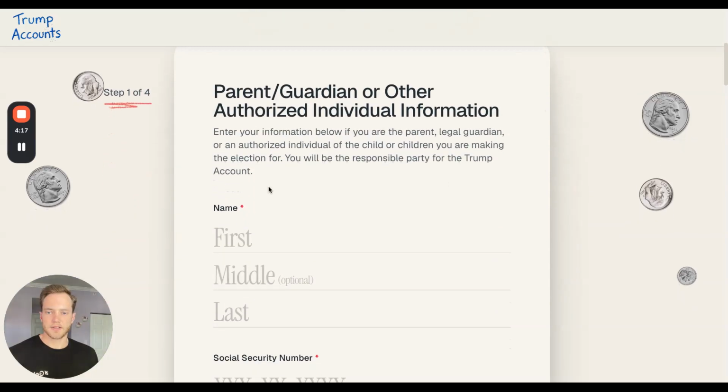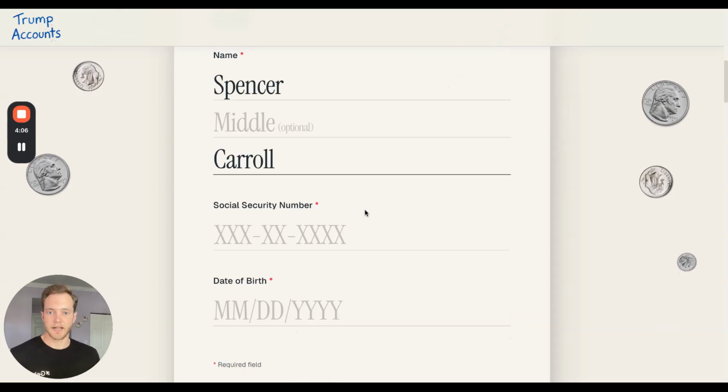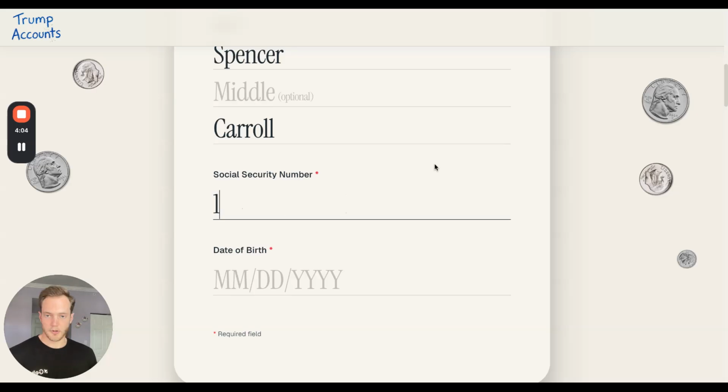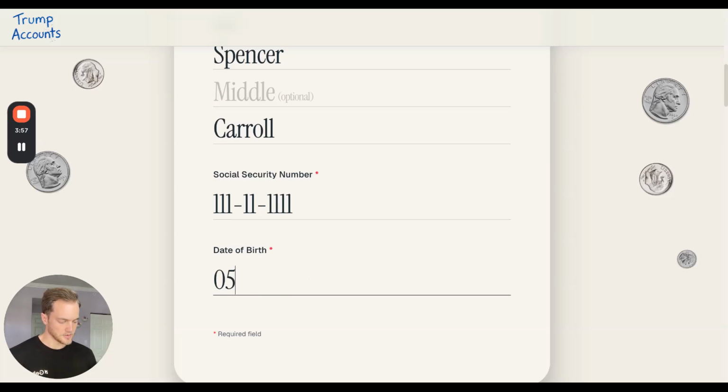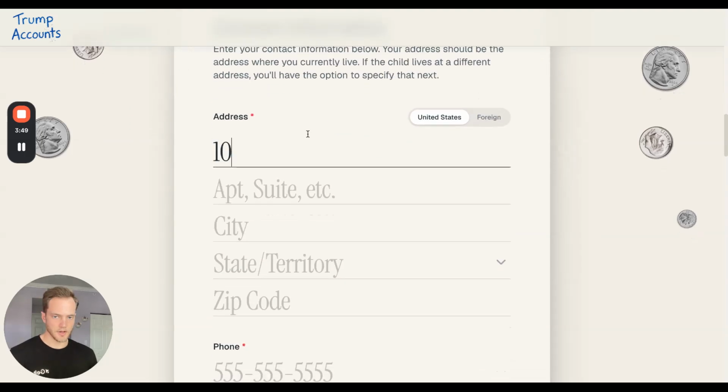First, it's going to ask some questions about the parent. So I'm going to type in my first and last name, and I am not going to share a lot of real information because that is not for everyone to know. So we're going to use a fake social security number for myself, and it wants to know my date of birth. So I am going to use a fake date of birth for myself. And then it also wants to know where you live. So I'm going to put in a random address.